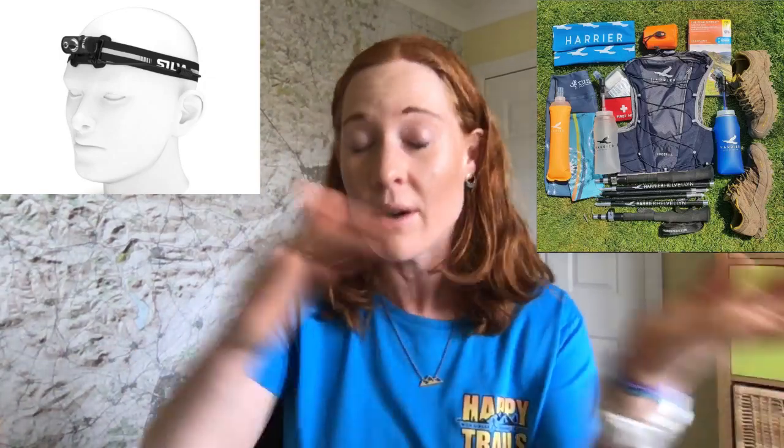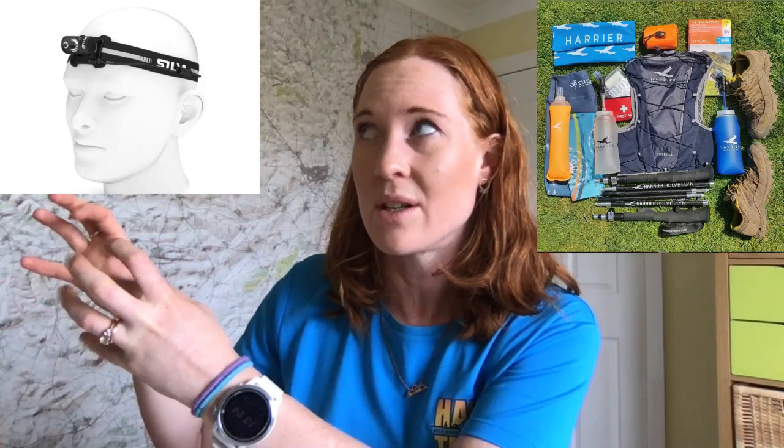So it's not like your Decathlon mass market 30 quid stuff, but it's not like your Salomon Ultimate Direction 150 quid stuff. She's gone for very much in the middle, like 60 or 70 quid for a backpack and poles, that kind of thing.